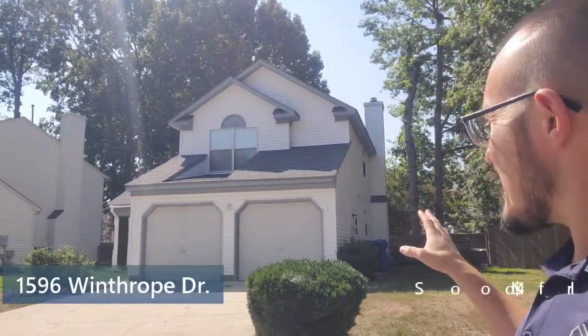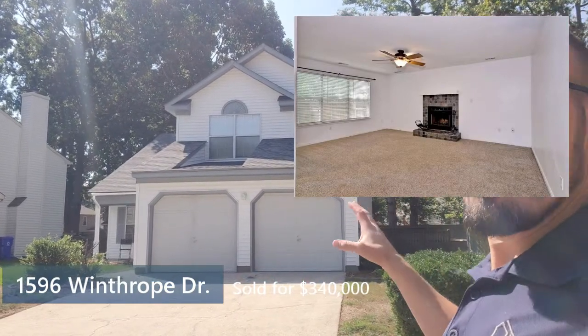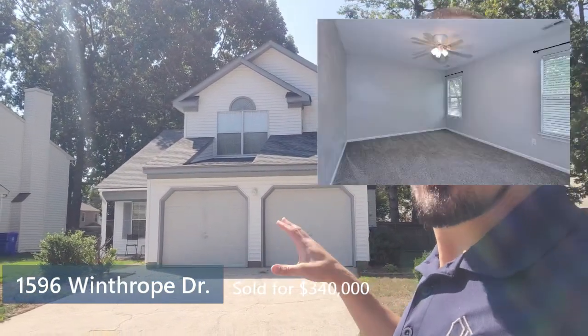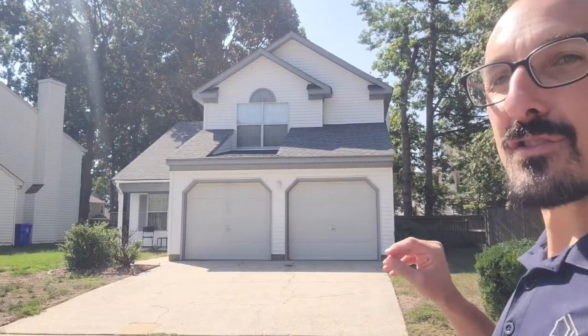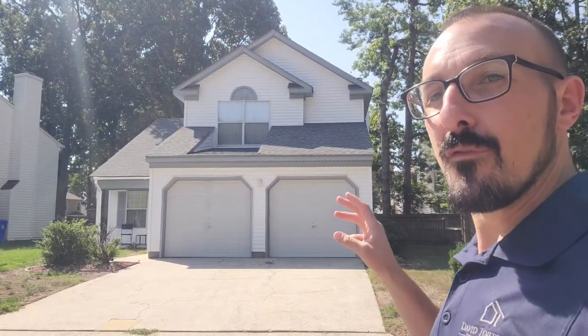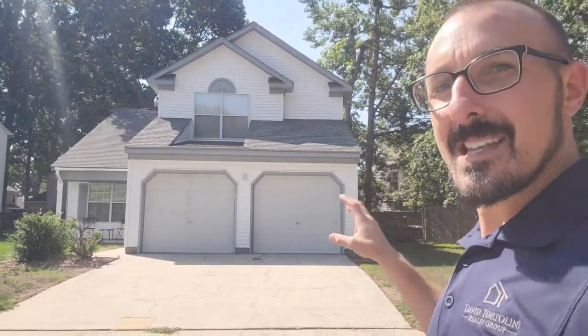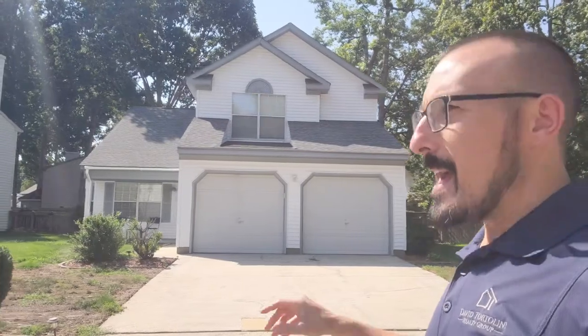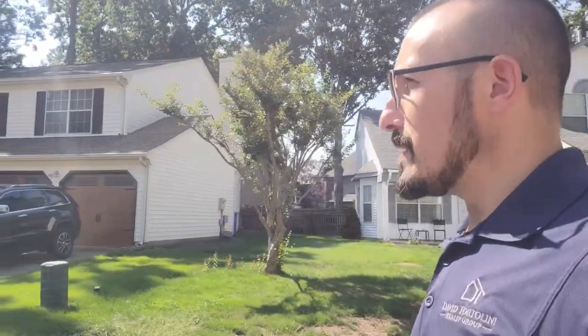And this is 1596 Winthrop. And this is a very common layout. So there are a ton of this exact home. This is 1,688 square feet. It's 3 beds, 2.5 baths, and this one recently sold for $340,000. So there are a whole bunch of this exact layout in this neighborhood. And then there are a lot more just traditional size as well. And so you're going to find them kind of interspersed throughout the whole community.